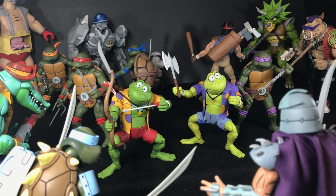So I'm just really happy that we're at a point where NECA's cranking out all their toys, Super 7's putting out all their toys. This line is getting crazy, and it's just getting better and better.